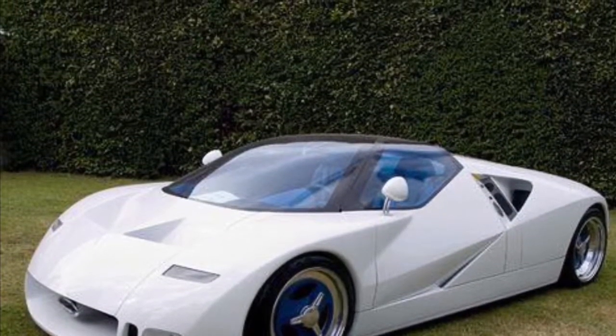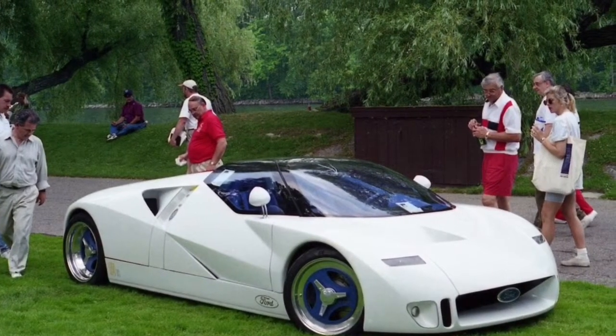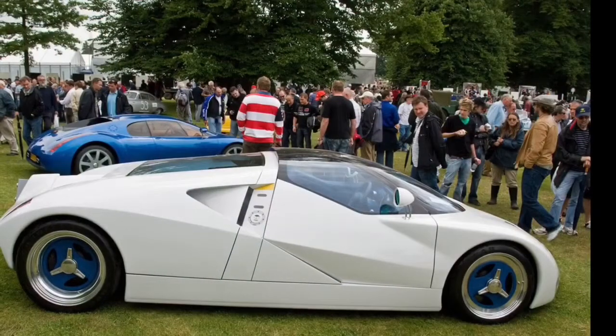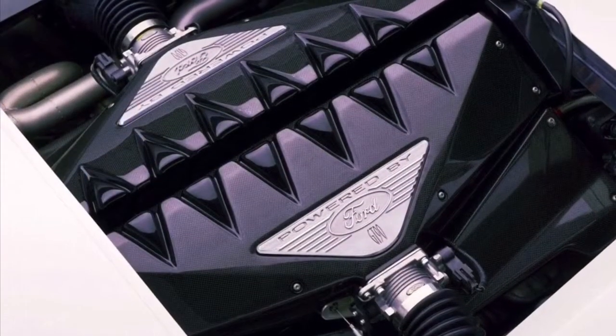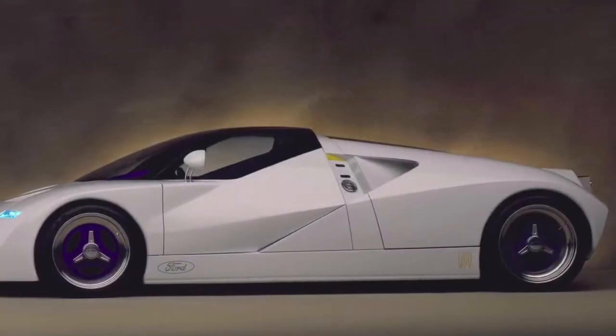And on today's episode we're going to talk about the Ford GT90. The GT90 was a mid-90s concept car for Ford. Here's a few of the numbers. It had a quad turbocharged 6-liter V12 that had over 700 horsepower.